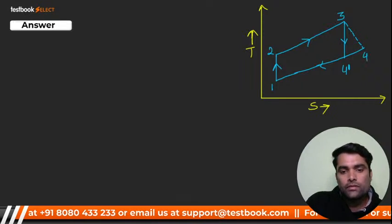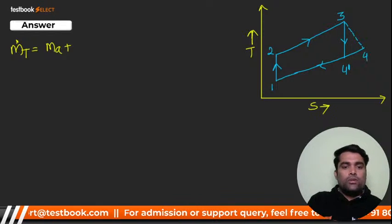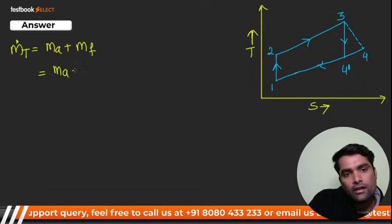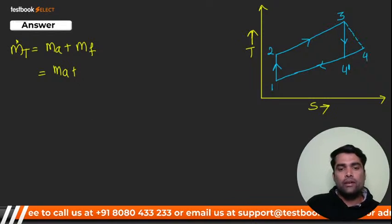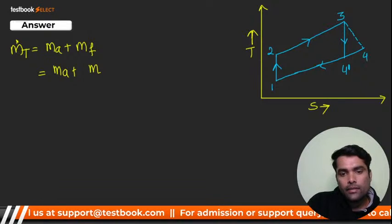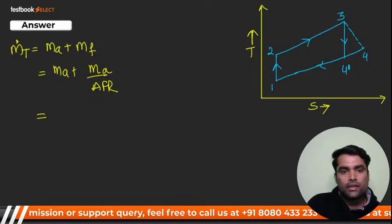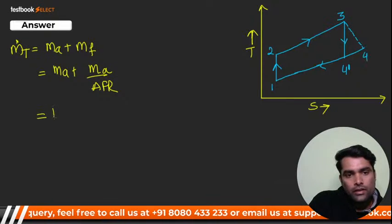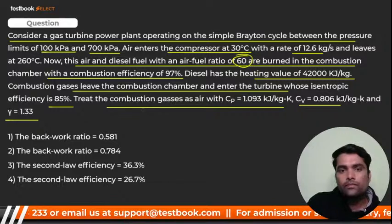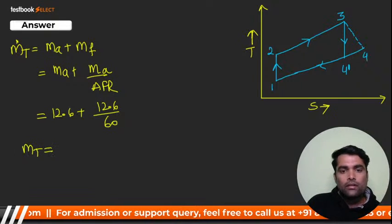So what will the total mass be? First of all, calculate the total mass. It is going to be mass of air plus mass of fuel. So definitely, what can we write? Mass of fuel in terms of air is mass of air divided by air fuel ratio. Right? So my dear, what will I get? How much is given in the question? 12.6 plus 12.6 divided by 60, it is given. You can check it out. Here it says 60, see this. So my dear, you'll get the total mass, and that is 12.81 kg per second.